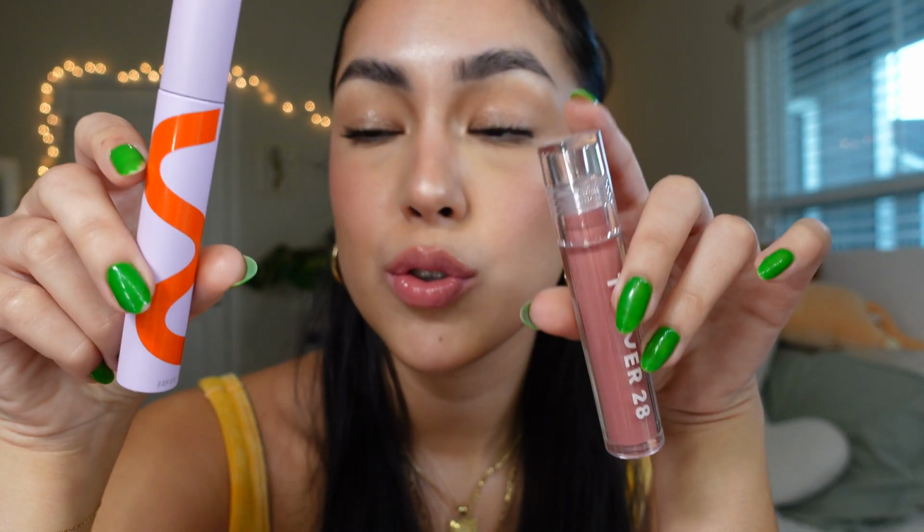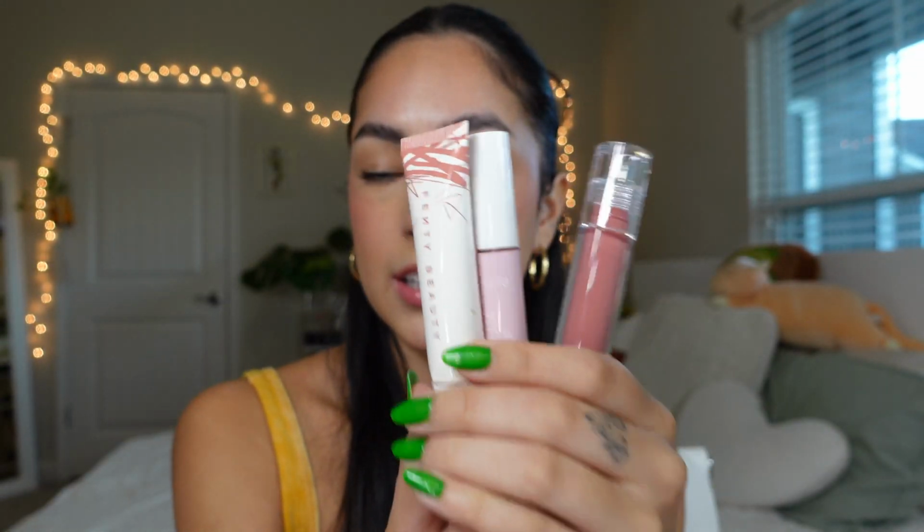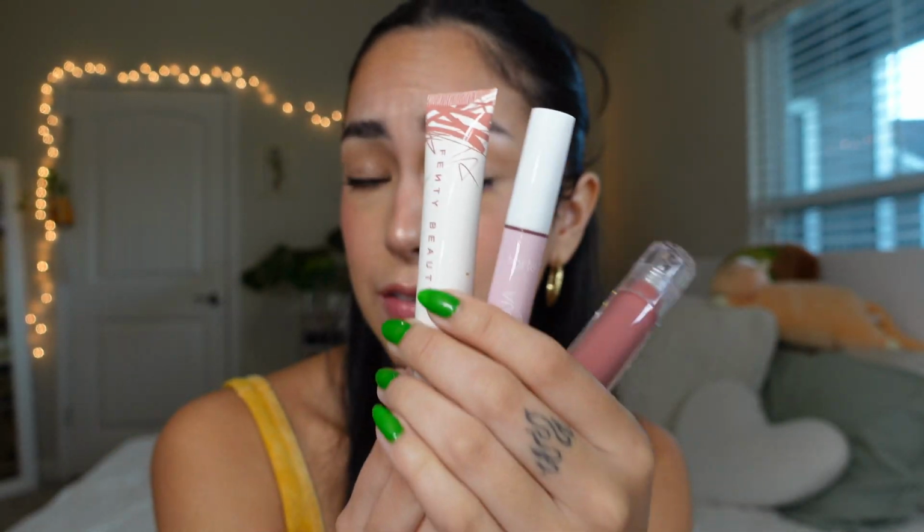As for the 2 Tower 28 products, I will probably end up keeping this one just because it's a lip gloss. I already tried it on. I feel like it's kind of unsanitary to return it. But did it overwhelm me? No, but probably because I've already seen so many dupes for it. Just like this one, the Tarte Juicy Lip and the Fenty one I showed before. These are all very, very similar. These are actually all the same family of lip glosses.